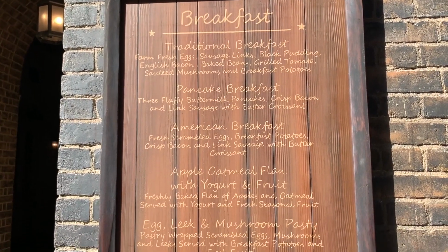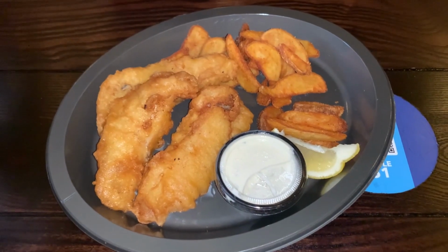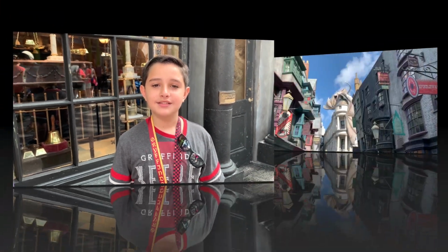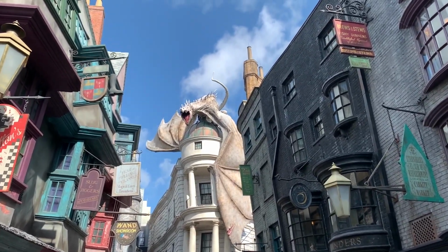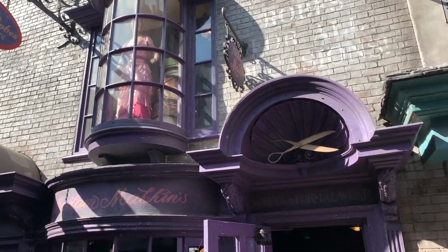The Leaky Cauldron and the Three Broomsticks are both open for breakfast, lunch, and dinner, and serve a very similar menu. And my favorite entree is the fish and chips. Number 7. Go shopping. If you just got your letter from Hogwarts, you probably need to go shopping for some school supplies. Just like Harry, we'll start in Diagon Alley.